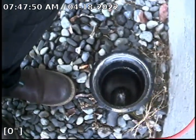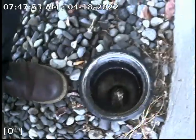Access to the side sewer for building 2373 was gained through an ABS cleanout located on the front of the building, closest to the parking lot. We do have some running water. Let me see which way we're going. Traveling the same way as the water. All right, we're going the right way.